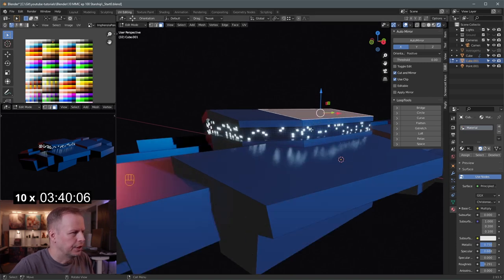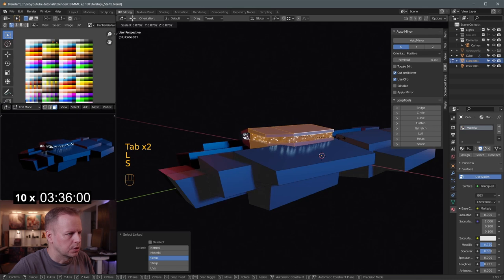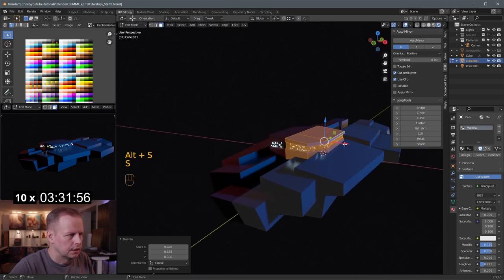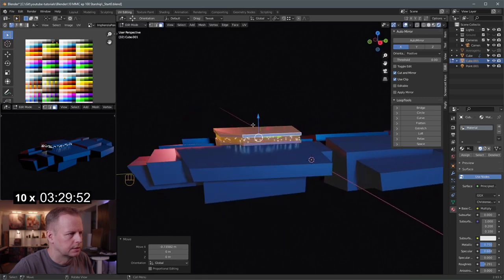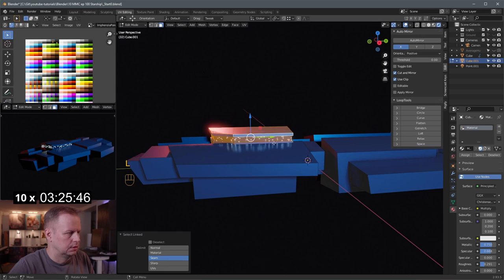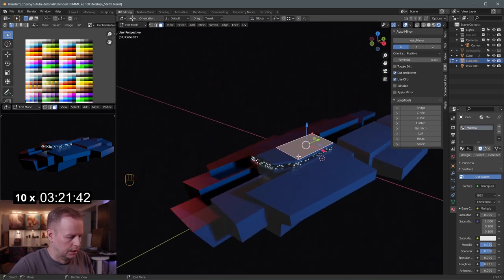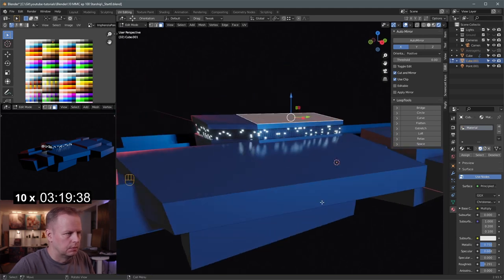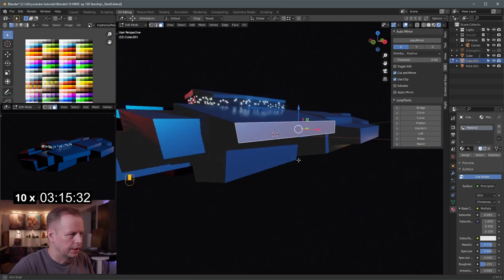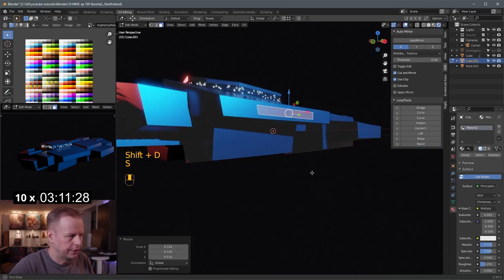And I still think maybe they're a bit too big. Change this whole module in size a little bit. Alt S, no, scale. Bring it in to there. There we go. I'll just keep working with some basic shapes for the ship to begin before I start adding more windows and stuff. We'll rough it out a little bit more even.